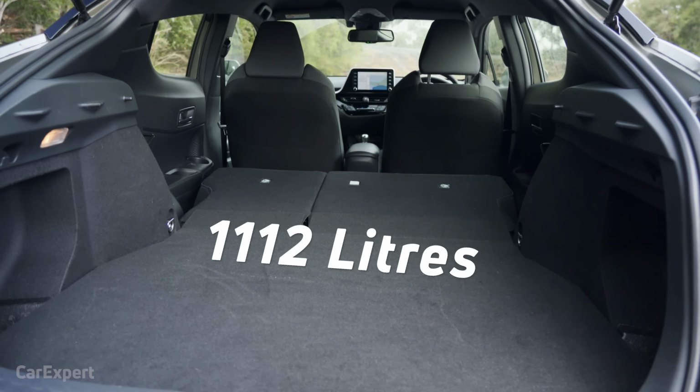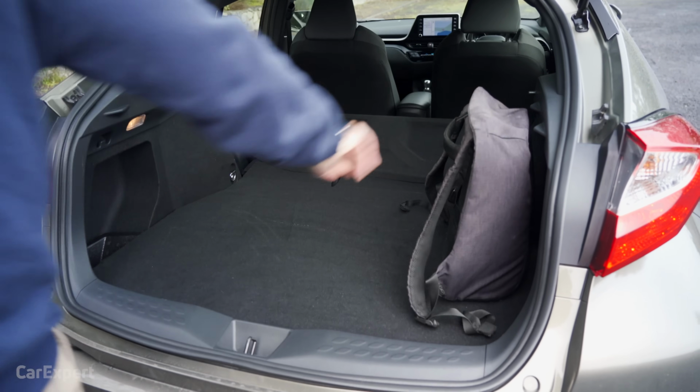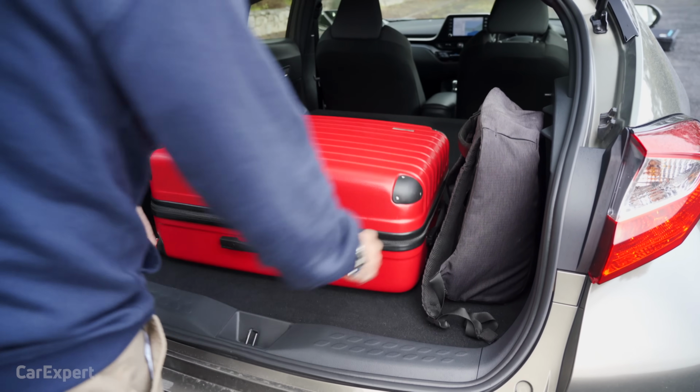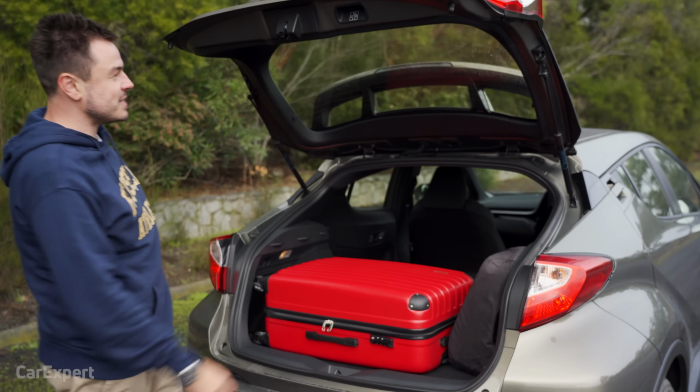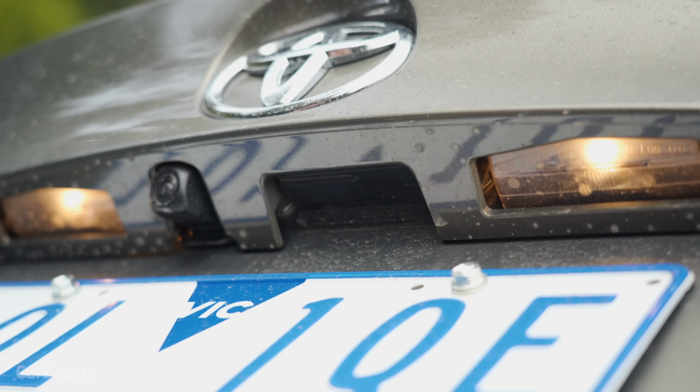I'll show you what it looks like with our luggage in there. If I just move that out of the way for a sec, pop that in there. And then this bag in here. There you go, that takes up pretty much your entire boot space. There's also no proximity sensing lock on this side. That's on the top spec model only.